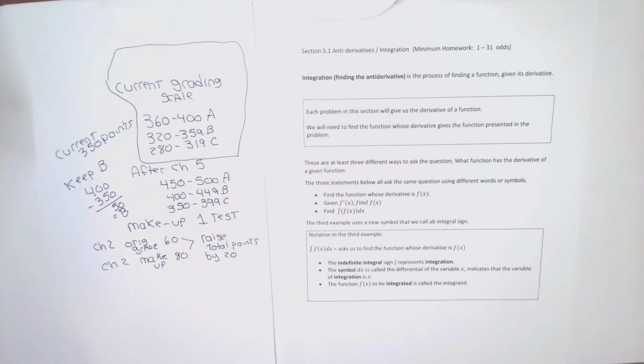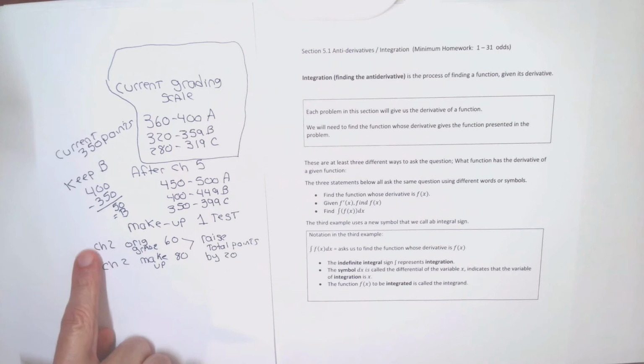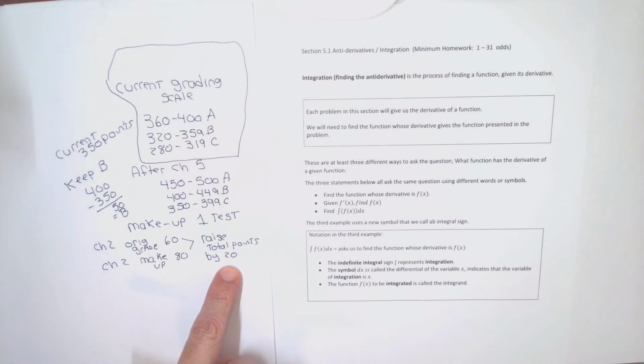But if you have two equally low tests and one chapter is way harder for you, then maybe retaking the second lowest test, if it's easier to learn, might make sense. If at the end of the semester you're short of a grade and you decide to take a makeup test, say I theorized, well, Chapter 2 was hard, what if I decided to take a makeup for Chapter 2? If your original grade on your Chapter 2 test was a 60, and you take the makeup and you get an 80, that's not going to add 80 points to your total score, because I'm going to put that 80 on top of the 60, and that will only raise your grade by 20 points.